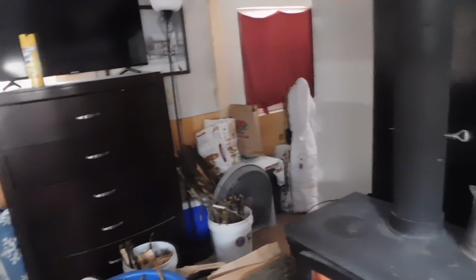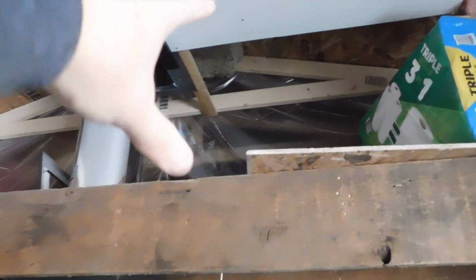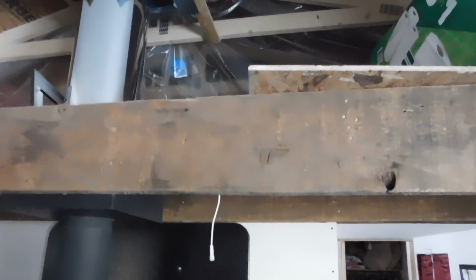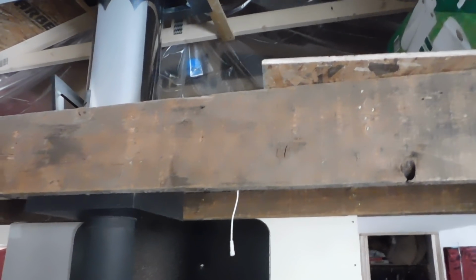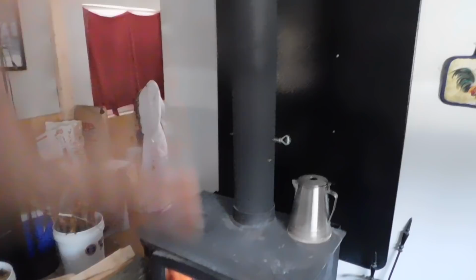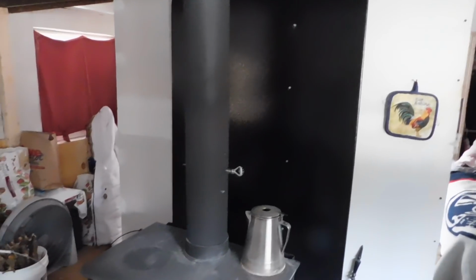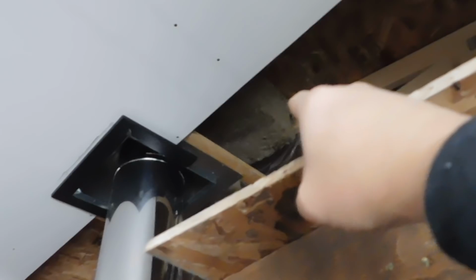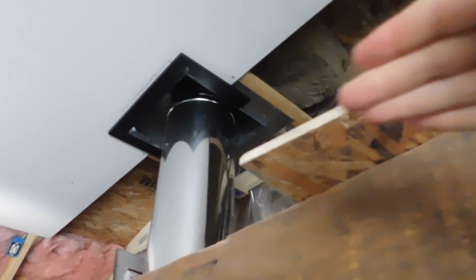Eventually back there, it's got to be taken care of up there. So I just put plastic up there for now, and it made a huge difference as far as retaining heat in the house, because they were losing so much through the ceiling and stuff like that. And what I did around the chimney higher up, if you can see, I have the rock wool right at the peak.